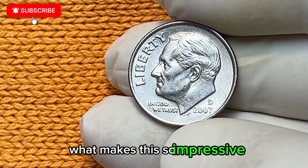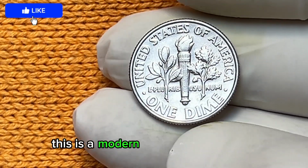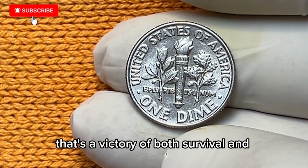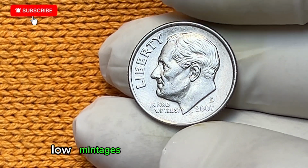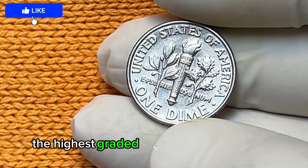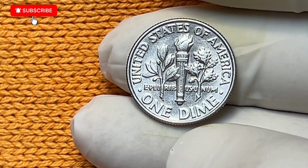What makes this so impressive is that we're not talking about a silver coin from the 1940s, or a proof coin sealed in a government case. This is a modern circulation coin that somehow remained untouched, unmarked, and unmatched. That's a victory of both survival and discovery, and while many collectors focus their efforts on chasing down errors, low mintages, or historic silver strikes, there's a growing group of advanced collectors who focus on what's known as top pops, the highest graded known examples of any given coin. And for 2007 Roosevelt Dimes, this is that coin. The top of the top.